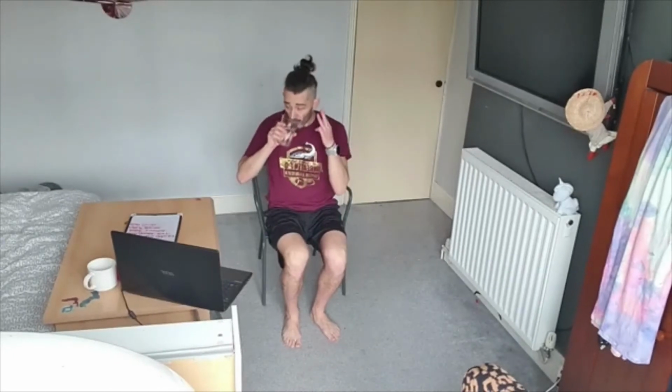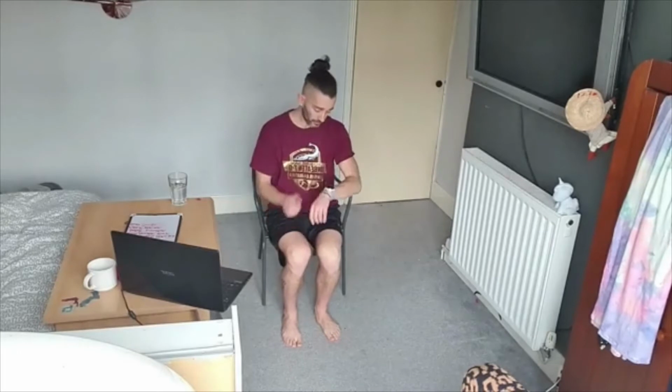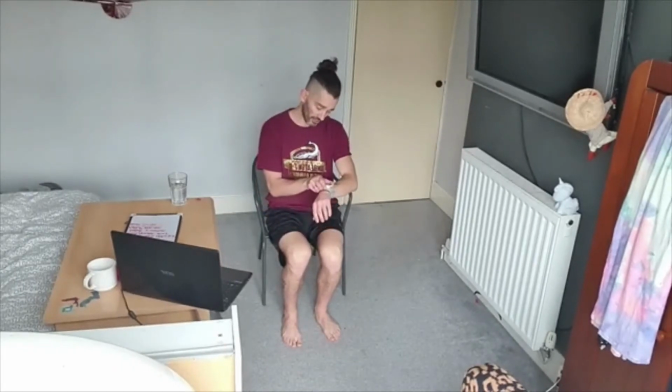So the way we're going to work, we've got 1, 2, 3, 4, 5, 6, 7 movements. And we're going to spend 45 seconds doing a movement. Remember, it's as many perfect reps as you can do for that movement within those 45 seconds. Then we're going to take a 90 second rest and then repeat with the next movement. Okay, so let me just set the old stopwatch.